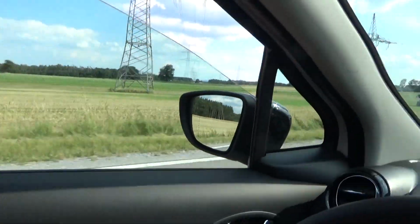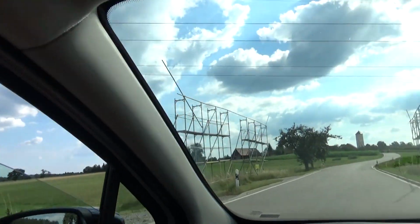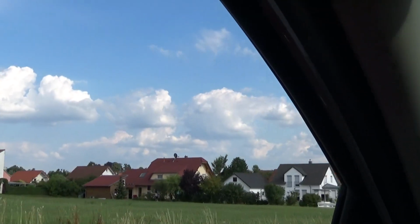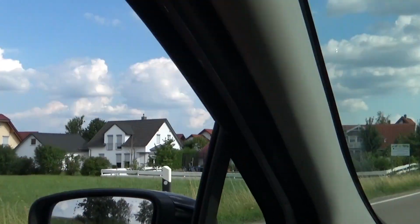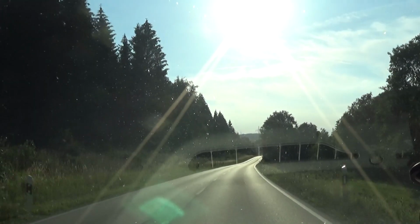Yeah, I'm driving on the lonesome small roads. Here they're fixing electric cable. Wow, I like it. Turn left. Passing by nice small villages. So slowly it's going direction sunset.